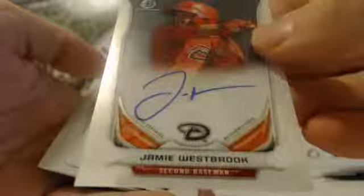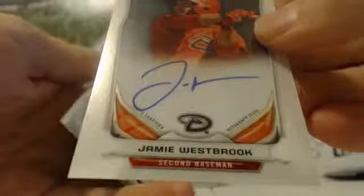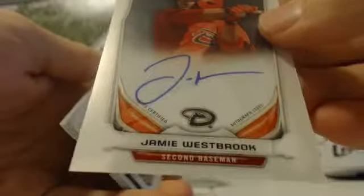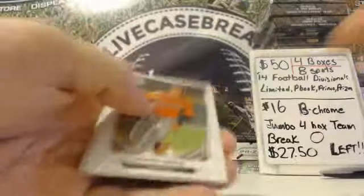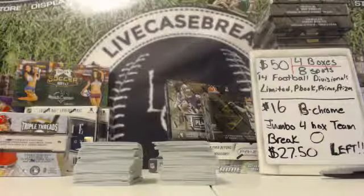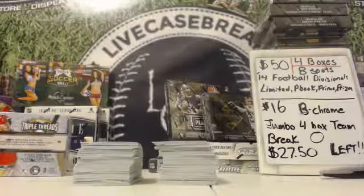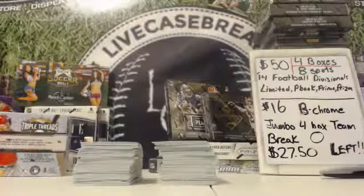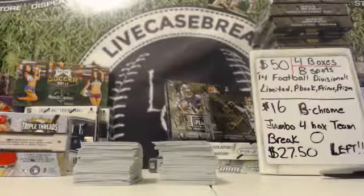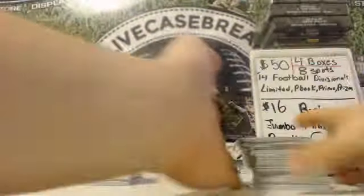Autograph for the D-backs. Jamie Westbrook. Nate, you can have it, buddy. Go ahead and pay him more right now. Work the deal. No Barreto yet. Red yet. I'm hoping I pull one for myself, Brent, so I won't have to buy yours.